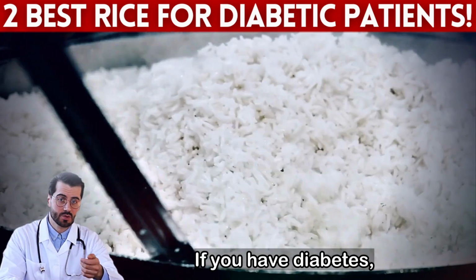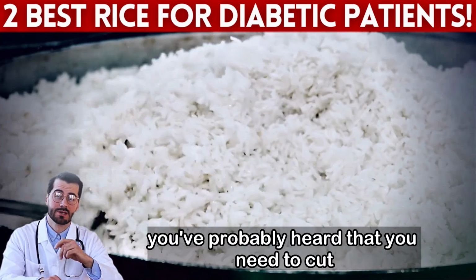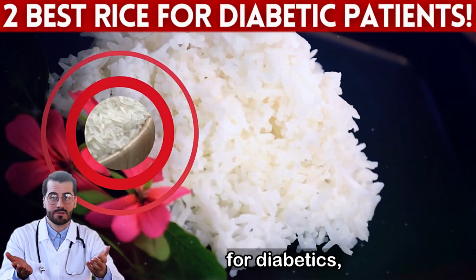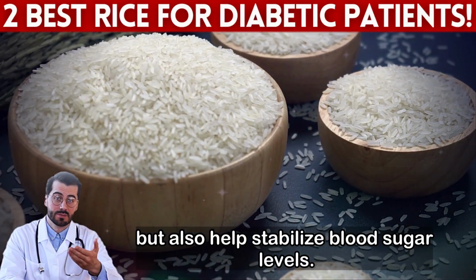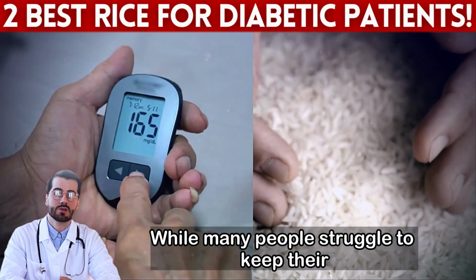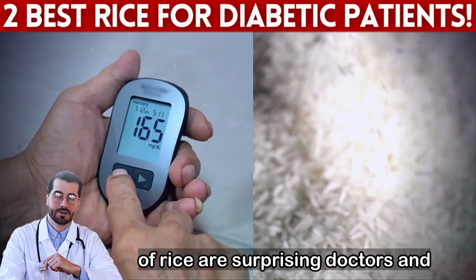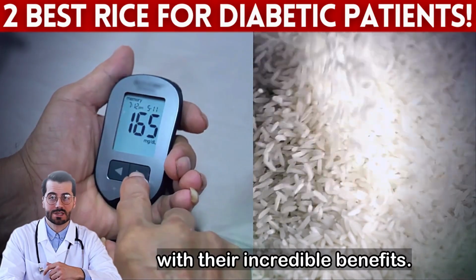If you have diabetes, you've probably heard that you need to cut rice from your diet, but there are two types of rice that are not only very safe for diabetics, but also help stabilize blood sugar levels. While many people struggle to keep their blood sugar under control, these two types of rice are surprising doctors and researchers with their incredible benefits.